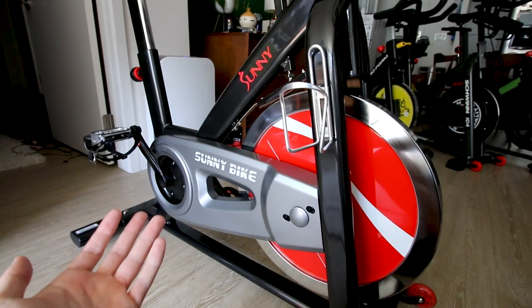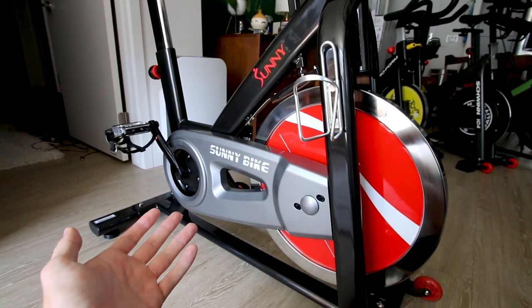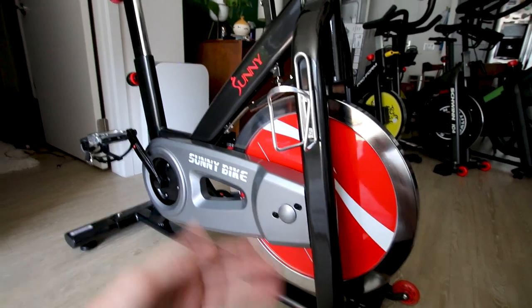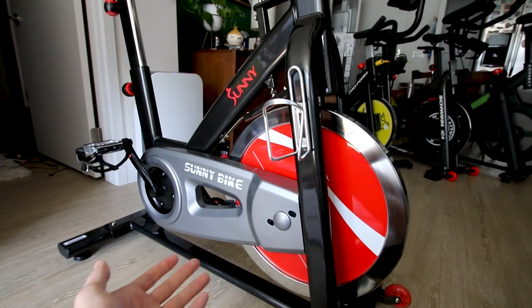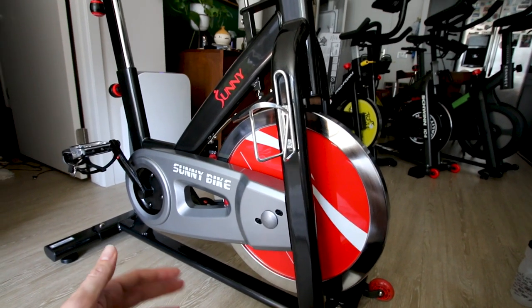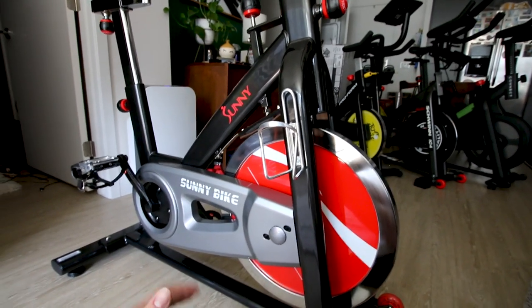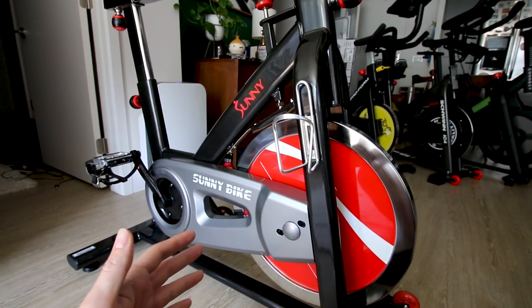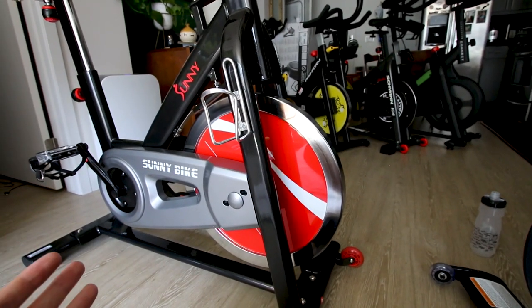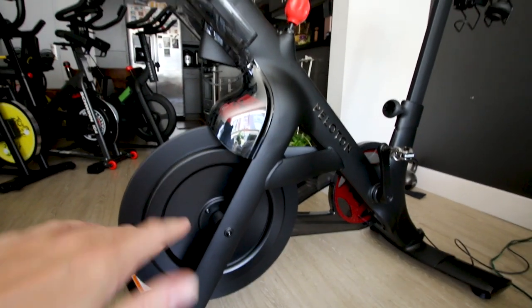One of the common points of discussion in terms of getting an indoor cycling bike is flywheel weight or flywheel mass. Is bigger always better? That is a good question. And really, what it comes down to is inertia. The mass is going to affect the drivetrain feel, and I'm going to do my best to explain and describe the differences that I can feel between this drivetrain versus the Peloton Bike Plus drivetrain. So let's do that now.